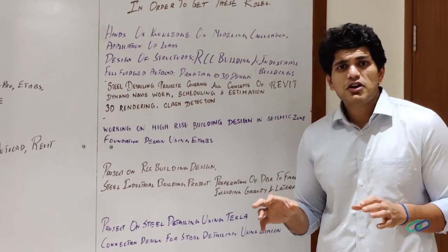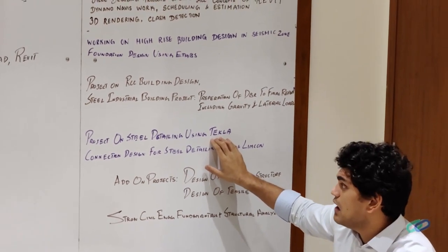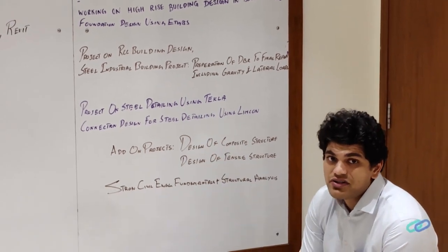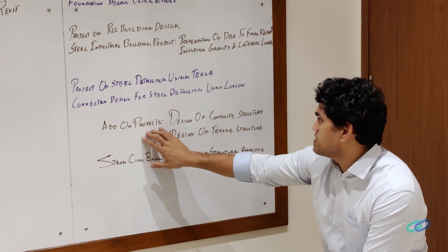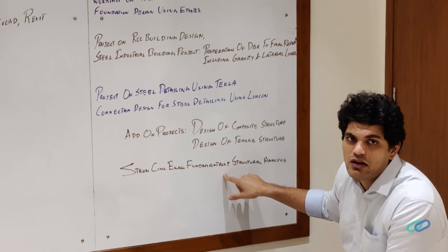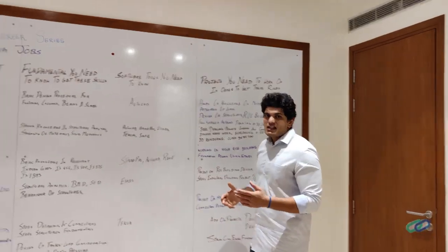The fifth job role that I'm going to speak about is structural design engineer. Here, what I have spoken about is a project on steel detailing using Tekla. If you can work on a project on steel detailing using Tekla, and if you can work on connection design for steel detailing using LimCon, it provides you a great opportunity to become a structural design engineer. If you want to take it to the next step, I have also added some add-on projects, for example design of composite structures and design of tensile structures. These are add-on projects that you can definitely work on to improve your portfolio. And one thing you need to understand is that if you work on all these projects, you will have strong civil engineering fundamentals and structural analysis. Those are the aspects that you need to work on.